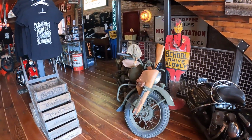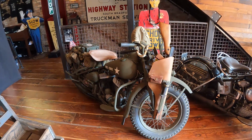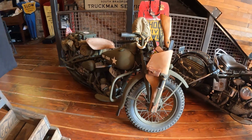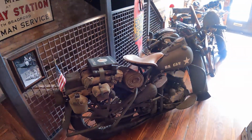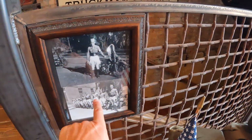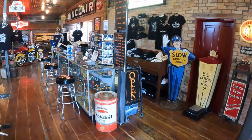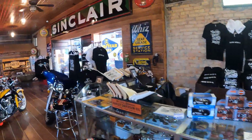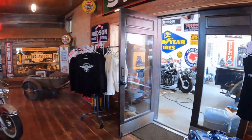So this motorcycle here, their father actually rode this. He was there on the day of Pearl Harbor. This motorcycle was from Hawaii. Their father rode this at that time in Hawaii during Pearl Harbor. So you'll see original pictures. A lot of real neat signs. And we'll take you out here real quick.